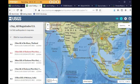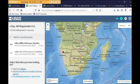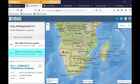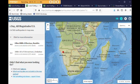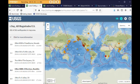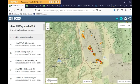So that's rocking over there. And then Africa, which they don't have a lot of earthquakes. They just had 2 today. One down here in Zimbabwe of 4.3 this morning. And then they just had this 4.6 at Namibia. Now I want to show you, before we go there, in the Southern California event area of Ridgecrest and Searles Valley, they've had 52 in the last 24 hours. I'm still tracking these.